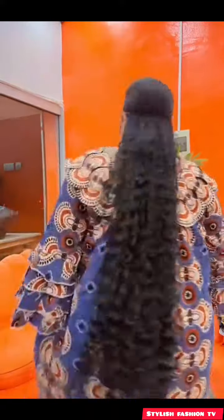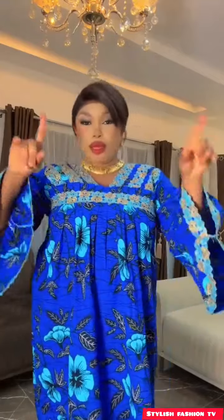Credit to all our super creative fashion designers across Africa, most especially in Senegal, in Gambia and other African countries that have put these dresses together. They are doing a super great work. Super credit to all of these fashion designers.